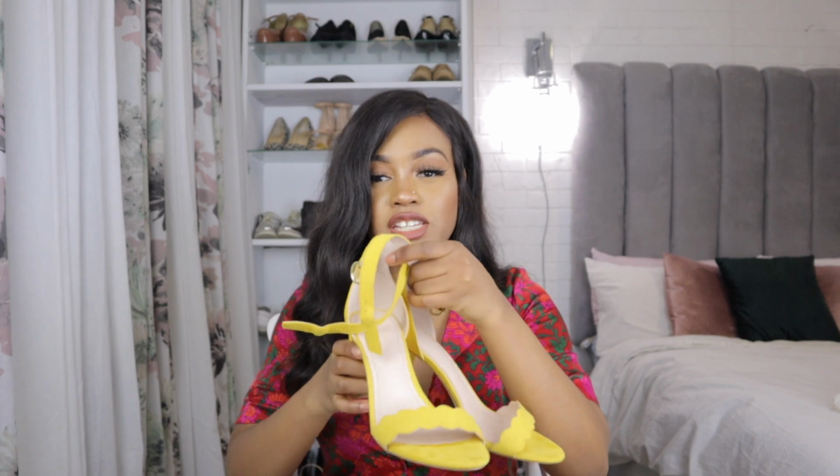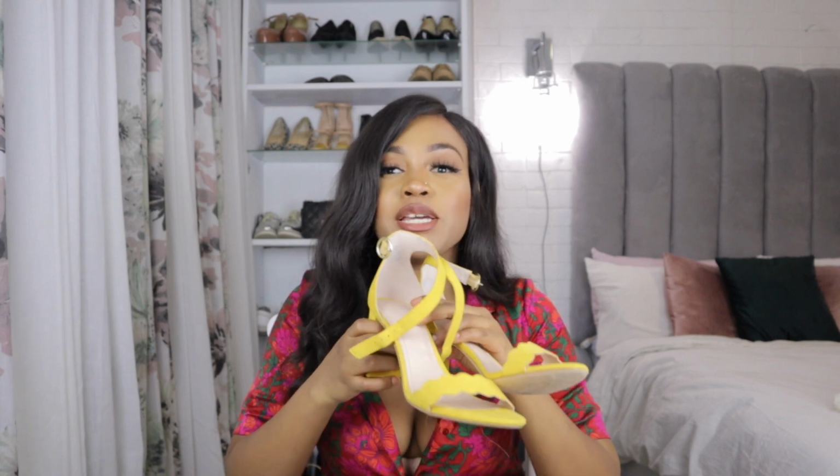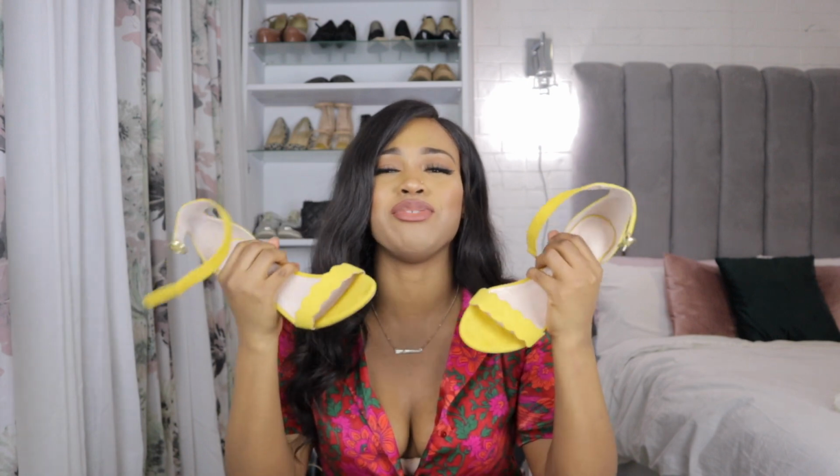So I said that was the last thing I got, but I'm actually mistaken. Last but not least, I have one more item after this, which is these shoes right here. They are so, I'm going to say it again, cute. I cannot tell you how cute they are.